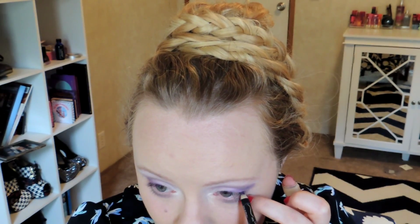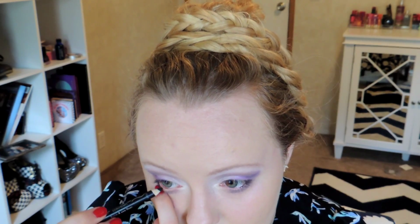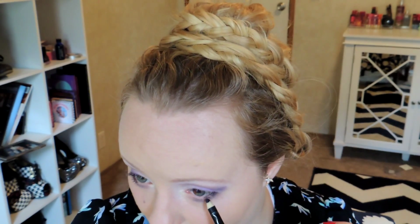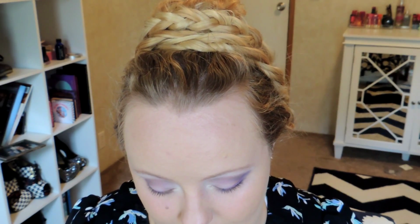And I'm going to take a little bit of it on my lower waterline as well. But I'm just going to leave it in the outer corner. I'm not going to drag it all the way in towards the inner corner of my eye, just because I do want to leave my eyes quite open. And then of course it's time for mascara. This one is L'Oreal Voluminous Carbon Black.